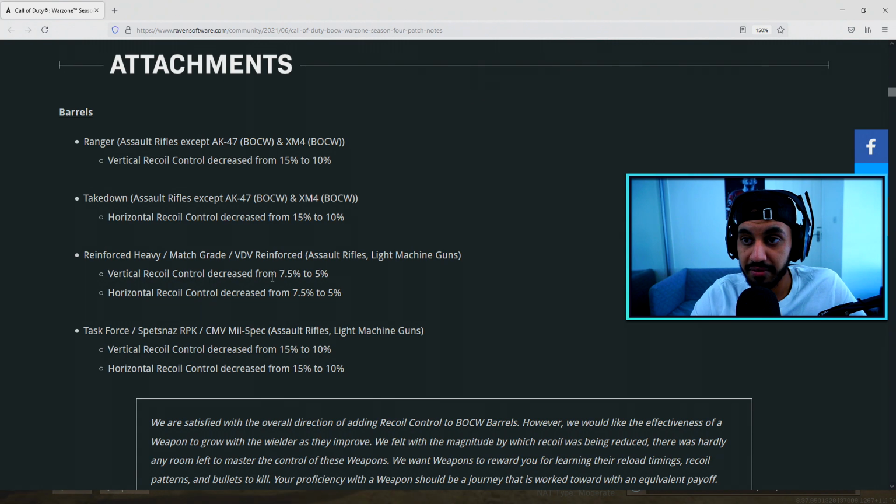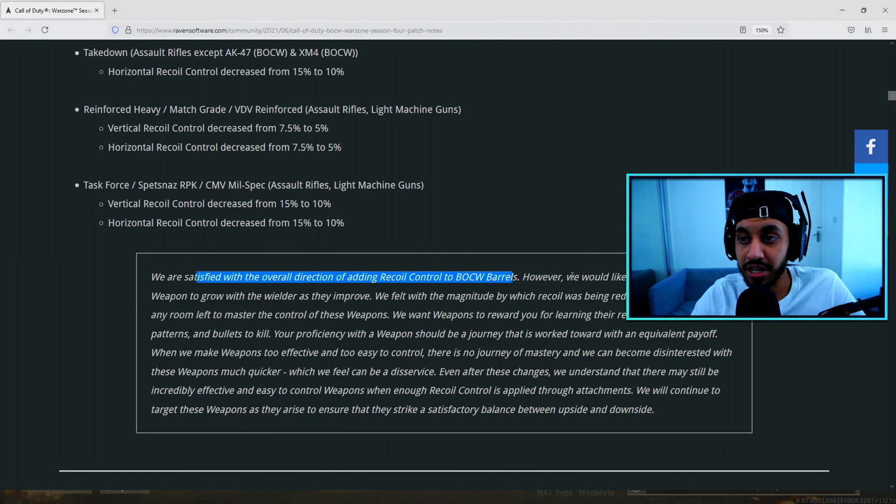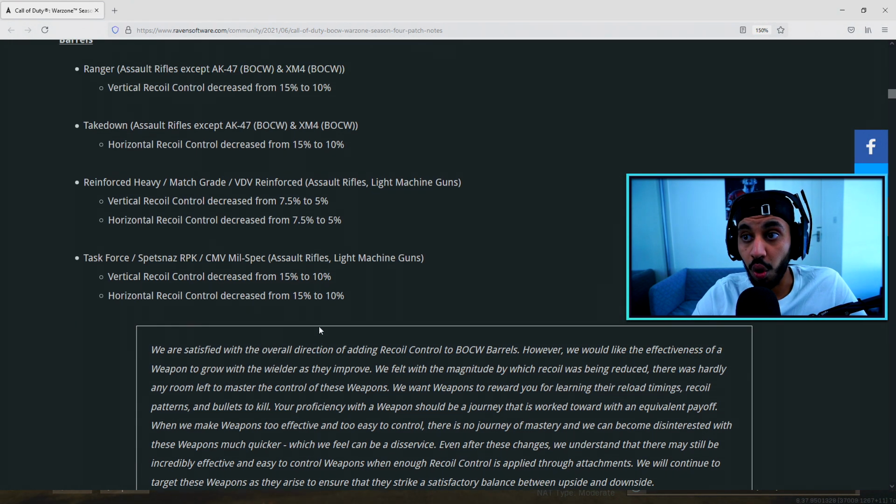The reinforced heavy barrel now does not help with recoil 7.5%, but it helps with 5%. And then the same with the task force barrel. Now the task force will still be the best barrel to use for recoil control. It's just no longer as effective as it used to be. Now they're clearly saying that they're satisfied with the overall recoil control barrels that they have added in, but they just wanted to reduce the effectiveness of this overall across all the weapons.